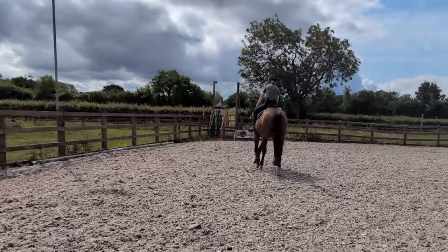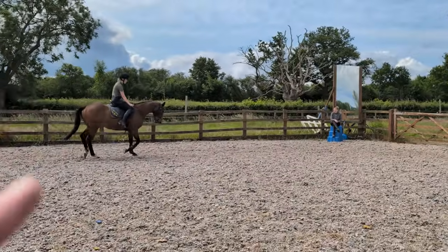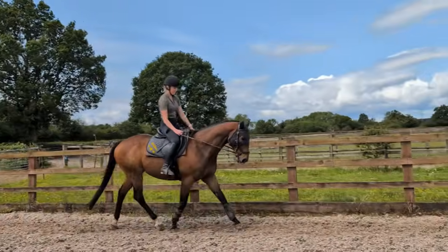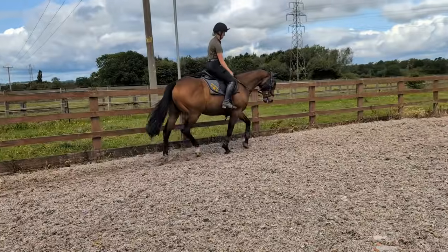Trotting along really, really nicely. So as we change the rein, what I'm saying to her is open up that inside hand. You'll just see there again, it's there. There's those bits where he just suddenly goes tense. Now you'll see the way she's really, really dropped back that inside shoulder.